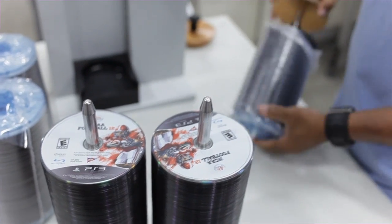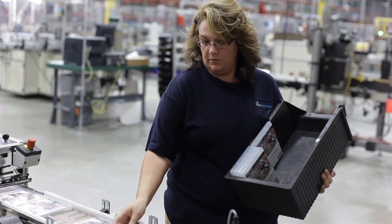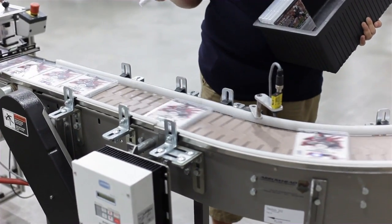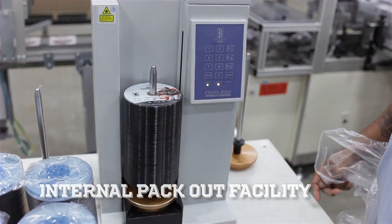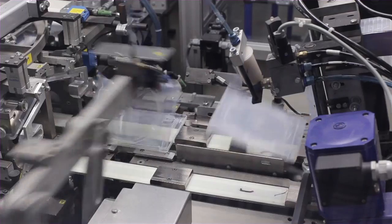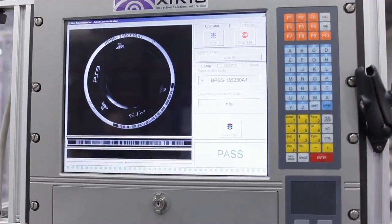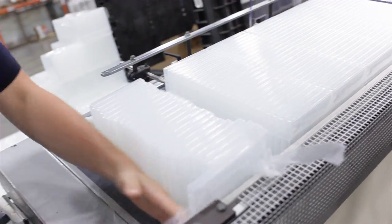The file is sent to our manufacturers, and they'll stamp the disc, and they'll load those onto spindles. From that point, it'll go to our pack-out facilities. We just recently brought a pack-out facility in this building to help some of our efficiencies. Each spindle is counted to ensure that there's 150 per spindle, or whatever count Sony sent us. The advantage of this machine here is I do have a camera that's checking all of the components to make sure all the components are correct, allowing the operator just to keep feeding the machine.